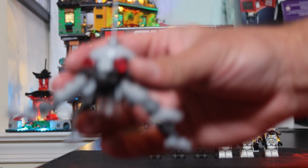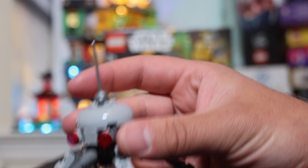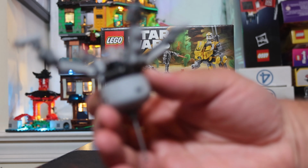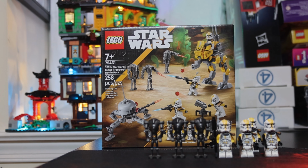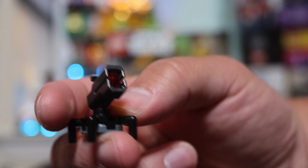We do also have a Dwarf Spider Droid, which is pretty cool looking. I do like the eyes on this one. The legs are a little bit wonky, and they do move relatively easily, and it's easy to just kind of push them flat. So it is a little bit fragile, but overall I do like at least the look of the build, but in practicality it is a little bit fragile overall. And then we also have a little firing turret as well. So again, some nice little play feature there.